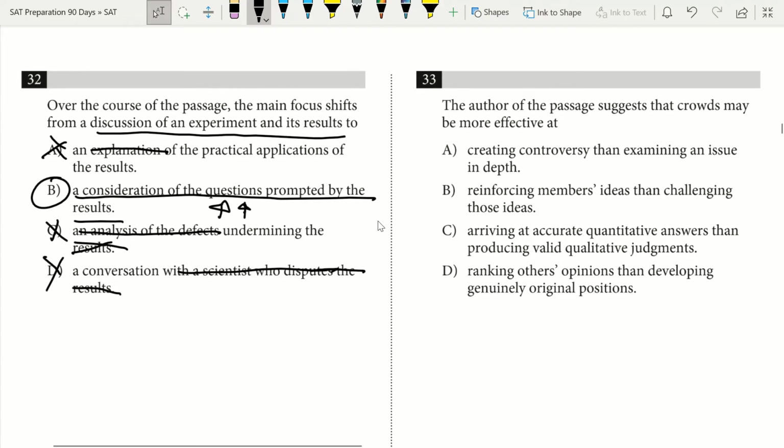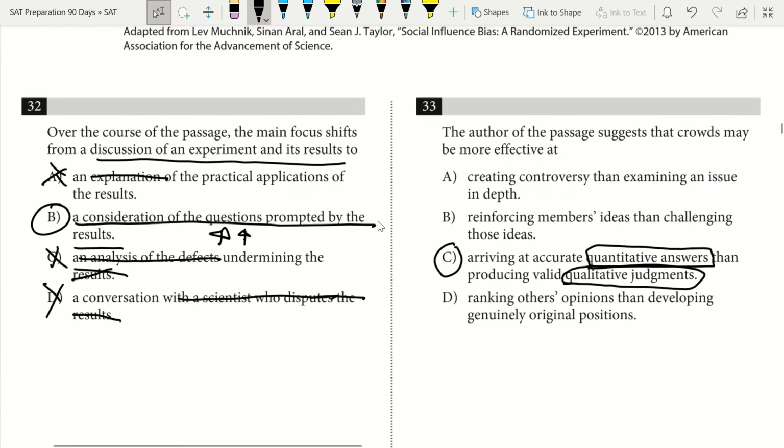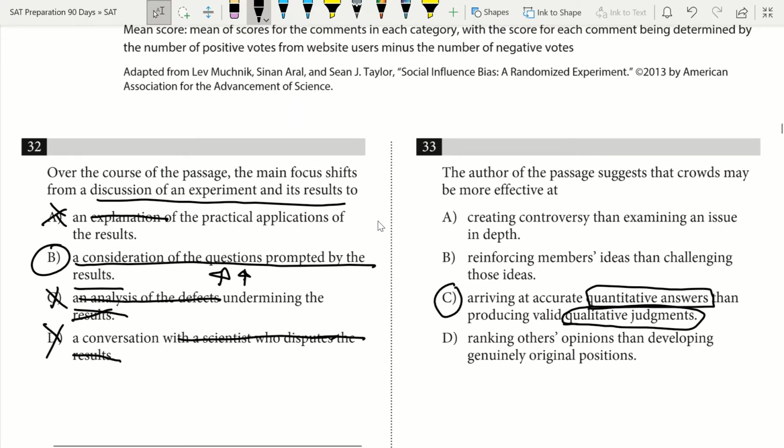33, the author of the passage suggests that crowds may be more effective at what? Well, the author is really saying that crowds are going to be more effective at arriving at accurate quantitative answers, such as the number of gumballs in a jar, than producing valid qualitative judgments, because these qualitative judgments are going to be swayed by other users' opinions. So C will be our correct answer there. I'm guessing we actually have an evidence question following that, and we do. As far as evidence for that, that's where we're going to be looking for that gumball statement in the passage.